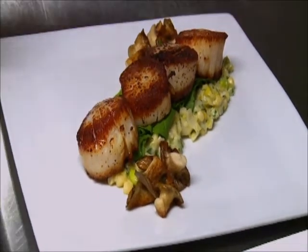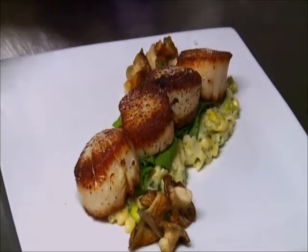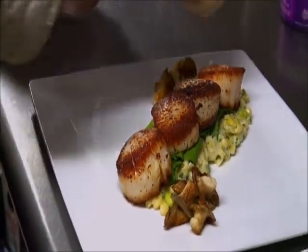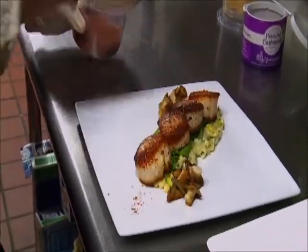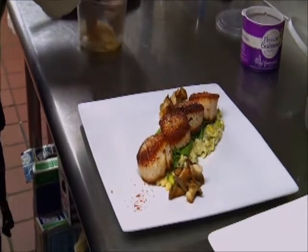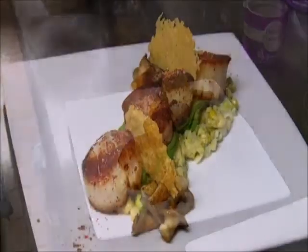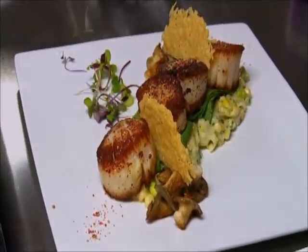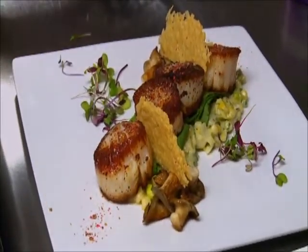And to finish the scallops, you have a small pinch on each one of fleur de sel or sea salt and some ground pink peppercorn. Also right across the top of all of those. Have a Parmesan crisp. Then a mixed microgreen just to add a small punch of citrus and bitter, as well as add a little bit of color and decor to the plate.